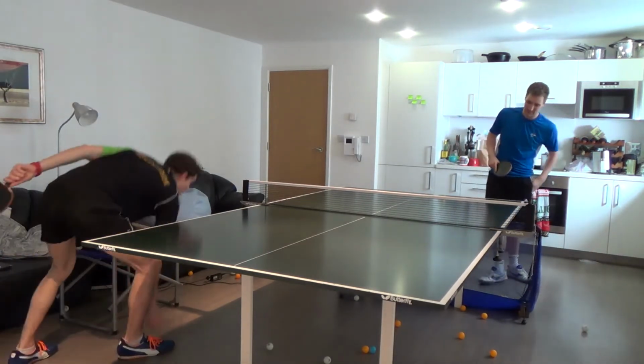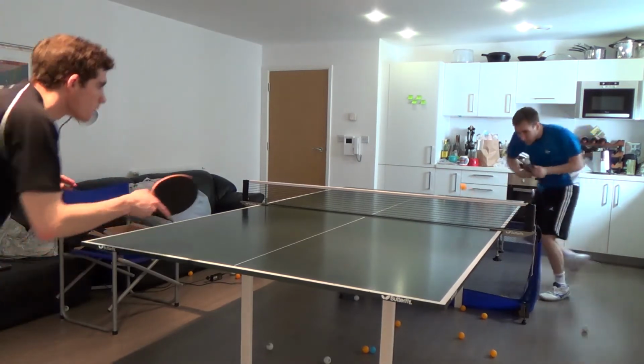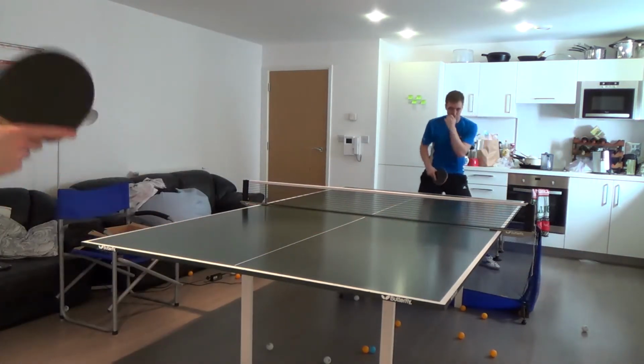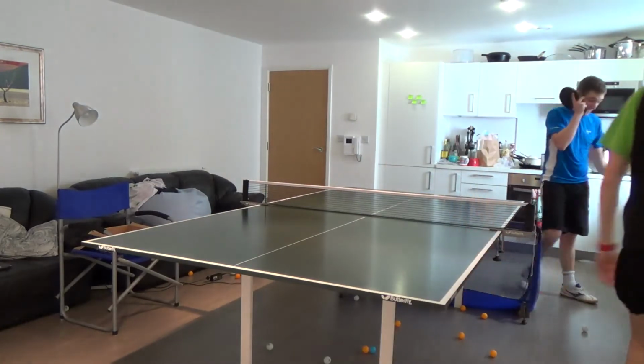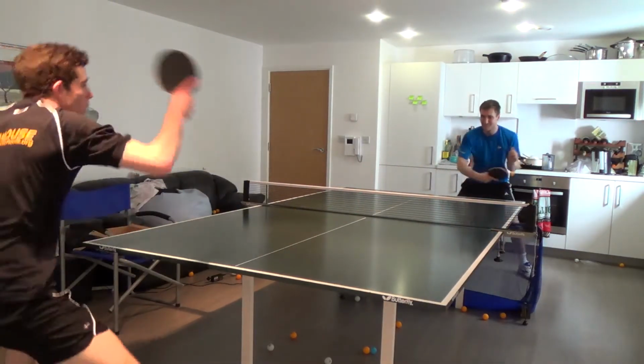And we found that a lot of that was just that he's seeing where the ball's going very late. So whereas maybe a more experienced player can tell straight off the bat whether the ball's going to their backhand or forehand, it takes Sam a little bit longer to judge where it's going to go.